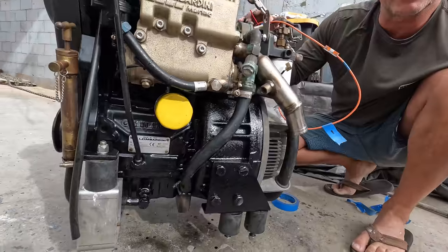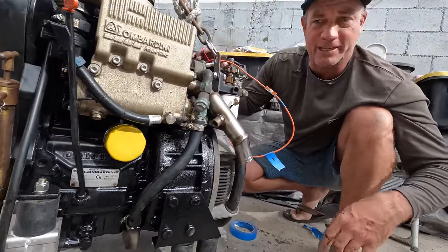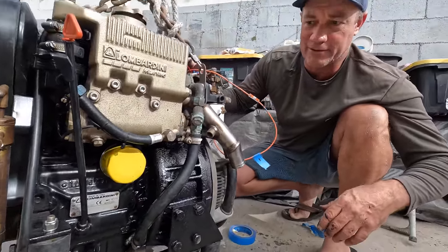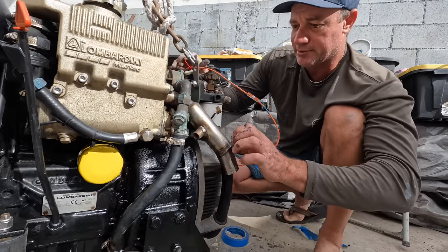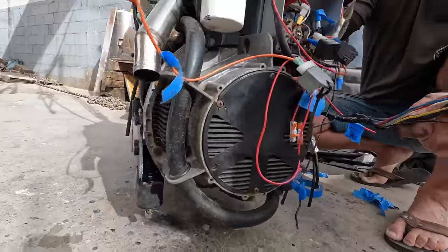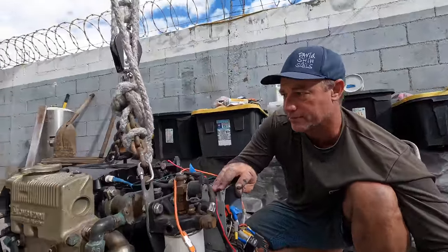We know it all works, we know it gives us our power. We just got to get mounts, get it back in the housing. It was ripped out really roughly, so engine mounts were broken. As we know, it was a big mess. The wiring looms were just all snipped, and I've had to sort of work with that, and I'll tidy that all up once it's in the boat.